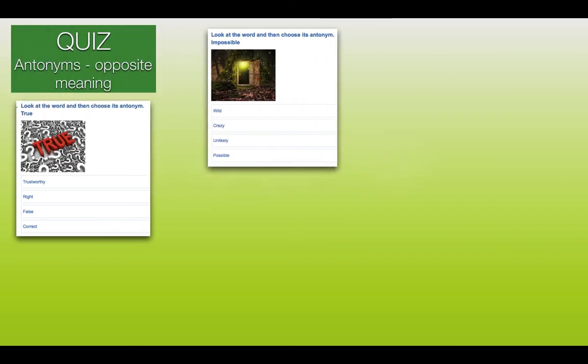What is the antonym for true? Number 1, trustworthy. Number 2, right. Number 3, false. Number 4, correct. Don't forget, you're looking for the opposite meaning. What is the antonym for impossible? Is it 1, wild, 2, crazy, 3, unlikely, 4, possible?